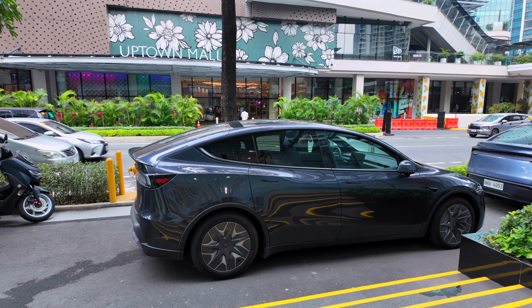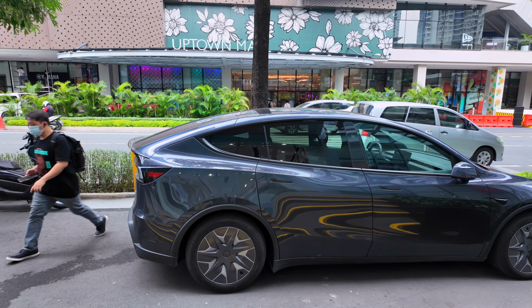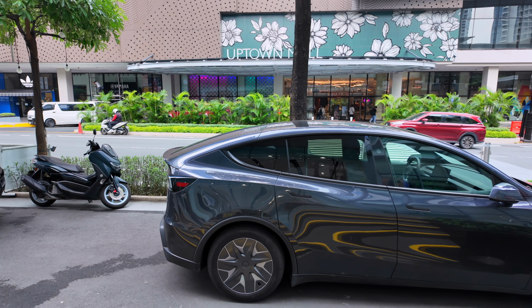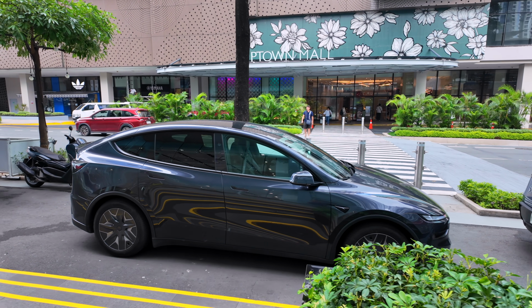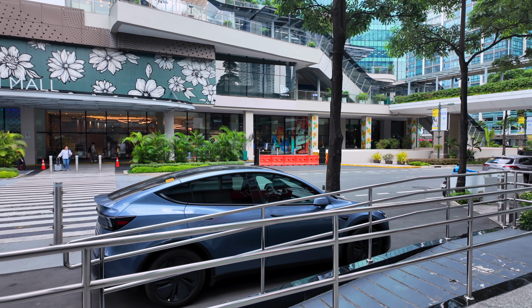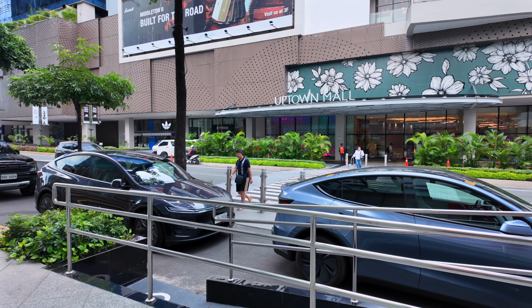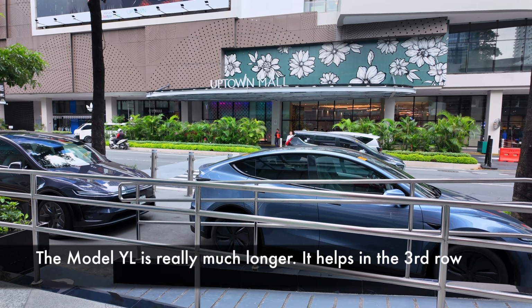This is actually the YL right here. One thing you could tell from the exterior immediately, not only the wheels are different, but the spoiler in the rear. But maybe we can get a better idea in comparison between the YL and the 5-seater Model Y right there. I'm trying to get it in an angle where I could get both of them, but if you go in an angle, one may appear longer than the other, but these railings are in the way.